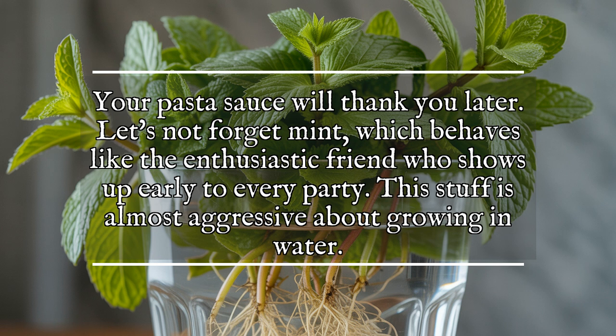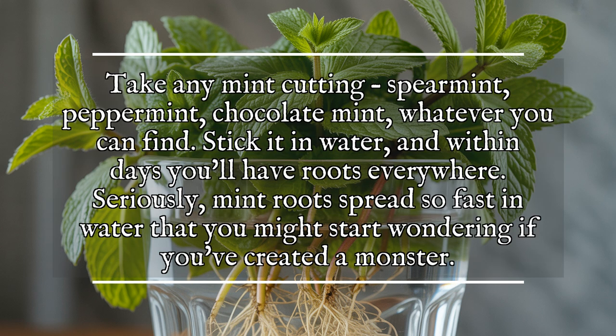Let's not forget mint, which behaves like the enthusiastic friend who shows up early to every party. This stuff is almost aggressive about growing in water. Take any mint cutting, spearmint, peppermint, chocolate mint, whatever you can find. Stick it in water, and within days, you'll have roots everywhere. Seriously, mint roots spread so fast in water that you might start wondering if you've created a monster.